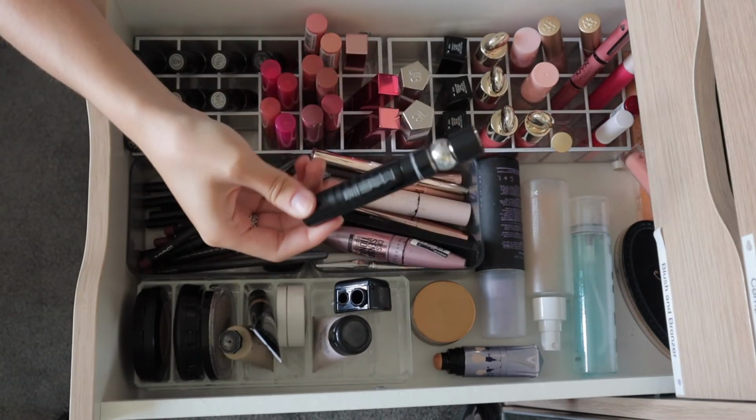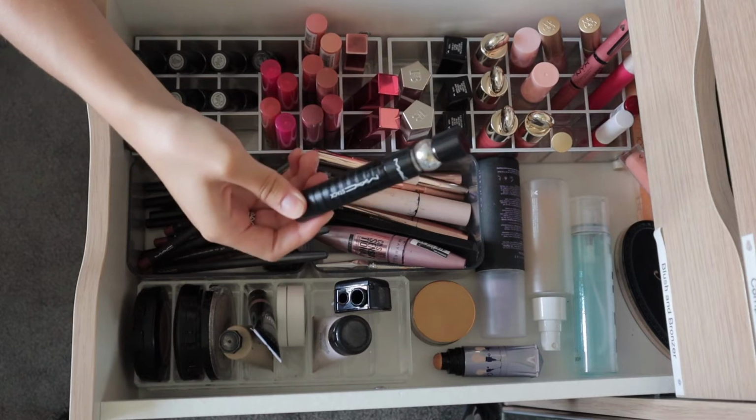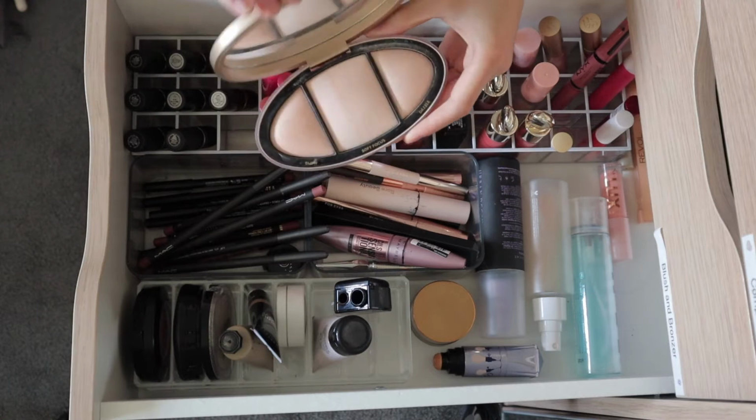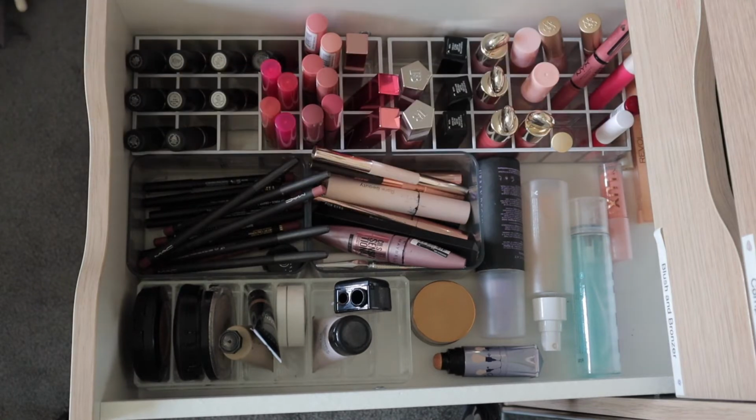I'm in the mood for MACStack. I haven't used it in a little bit, so I'm going to give that a go. And you know what? For highlighter, I might take the Too Faced Born This Way palette, something a little bit more natural, so let's take that.